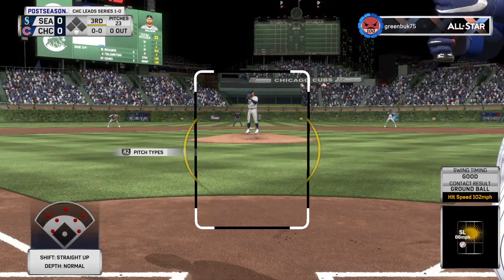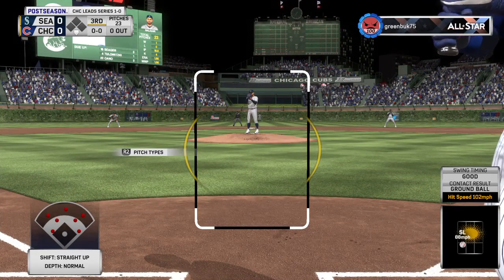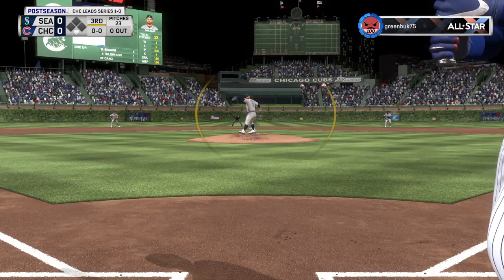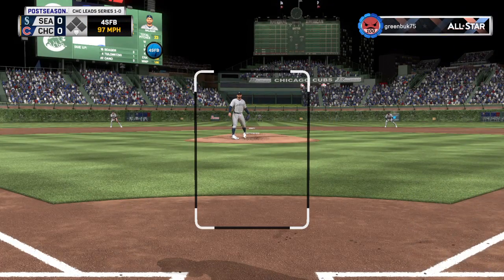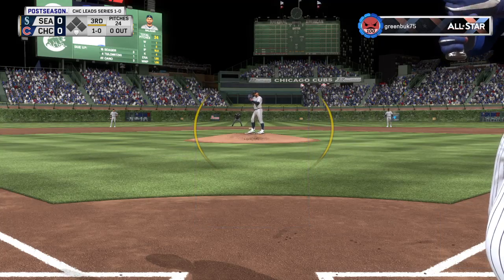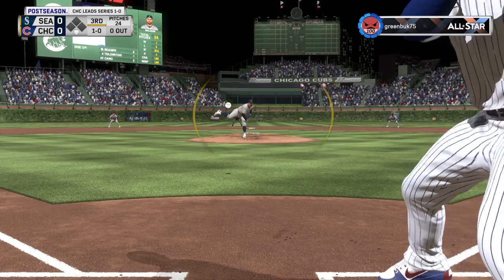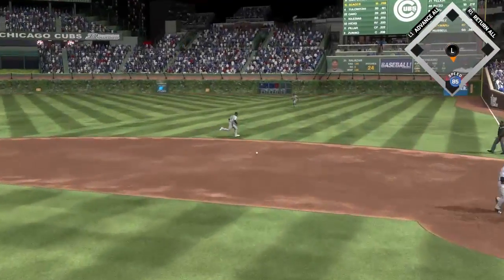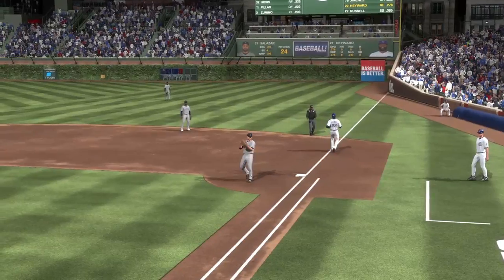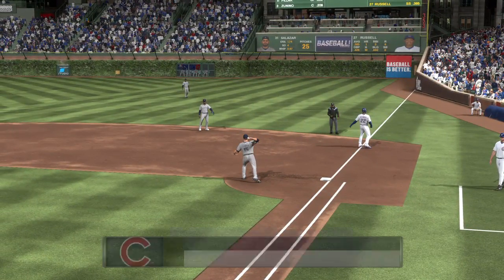Here's Jason Hayward now. He'll get us going in the home half of inning number 3. Right fielder, Jason Hayward. And he takes ball one. The windup and the 1-0 pitch. Right side. Throw on to first by Cano, and there's the first out of the inning.